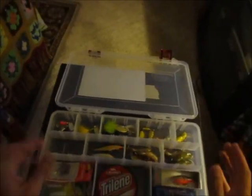And that's about it. That's all I'm going to use is those. I'm going to start off with the crawdad. If I don't get nothing after a half an hour, I'll switch to the Rapala Countdown and original Rapala. I got the trout magnets.